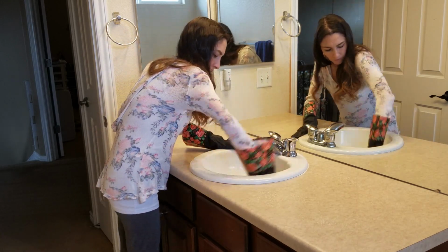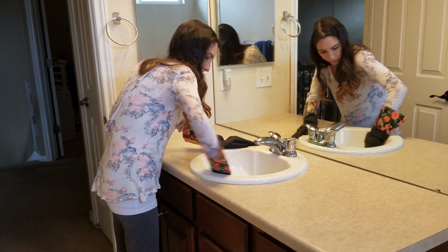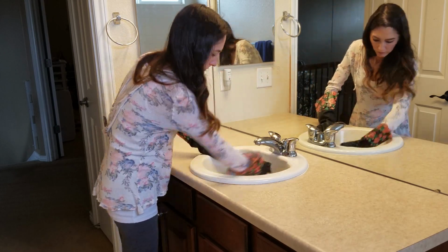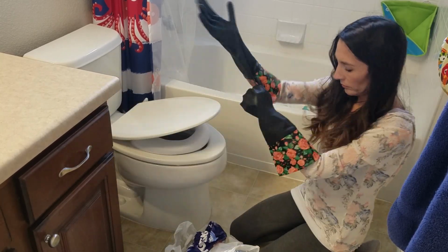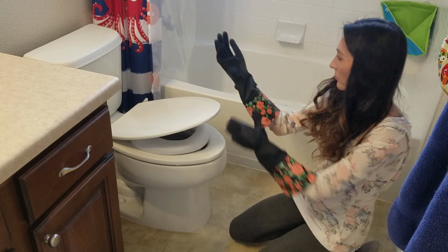To clean my bathrooms today, I'll be using Method Glass Cleaner, Method Antibac Bathroom Cleaner, and Mrs. Meyer's Multi-Purpose Cleaner in Bluebell Scent.